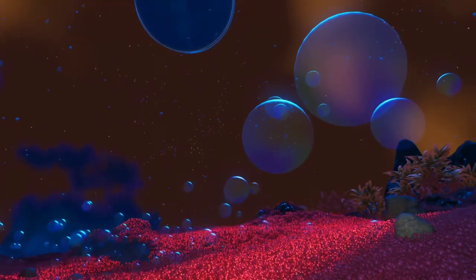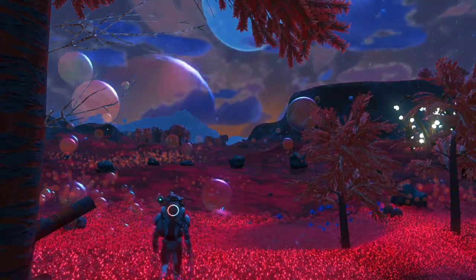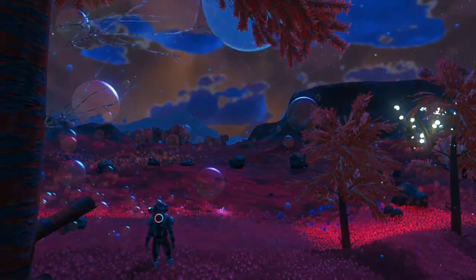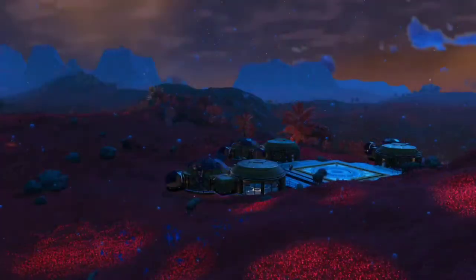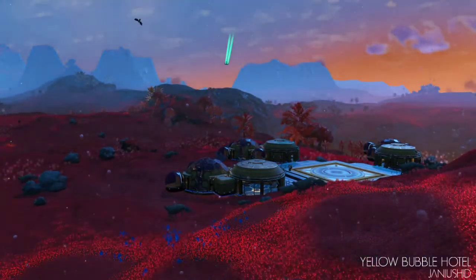This unique natural light and bubble show attracts hundreds of tourists every year. As a result, the number of accommodation facilities on this planet is rising, offering travellers overnight stays and meals.